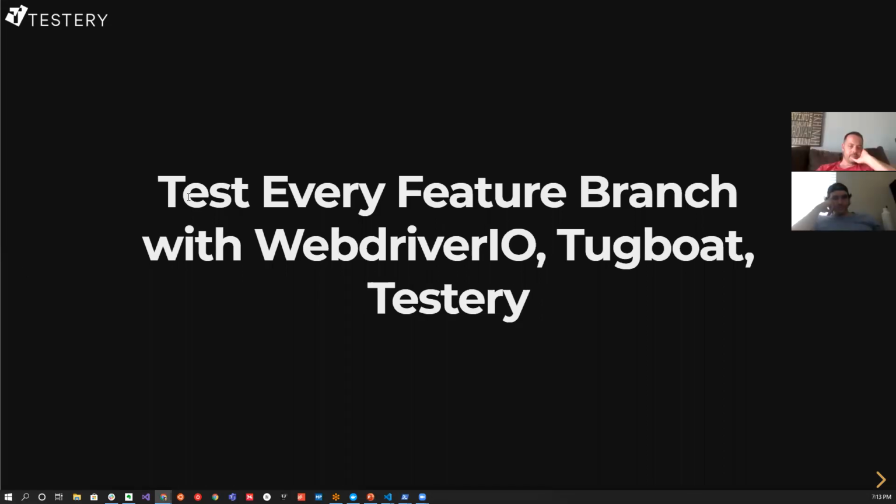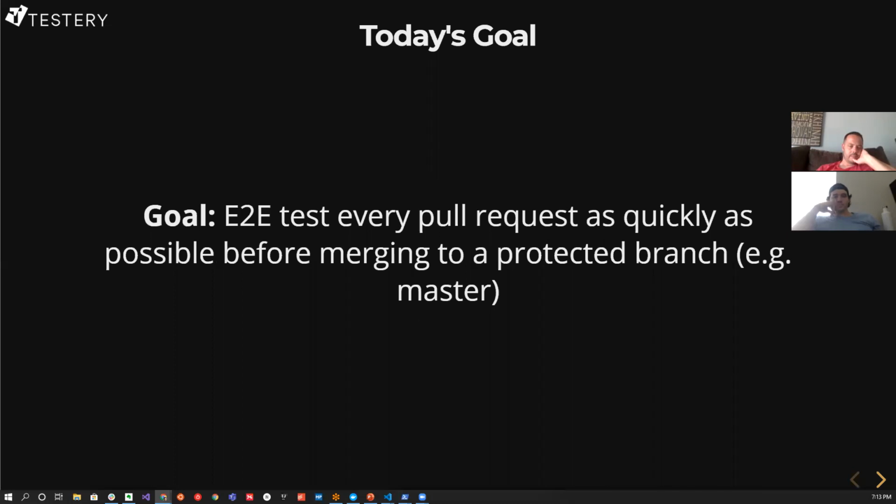Cool. Yeah, so we're going to talk about testing every feature branch with WebdriverIO, sometimes just abbreviated WDIO, Tugboat and Testery. So our goal is we want to run end-to-end tests on every pull request as quickly as possible before merging to a protected branch, for example, master.